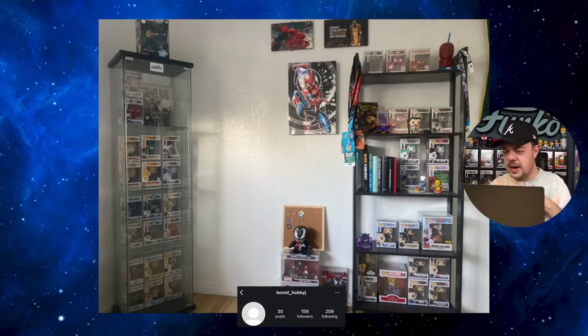Got some Spider-Man pops, a couple of different DC. I love that Spider-Man poster that you got on the wall. Thank you for sending that over.